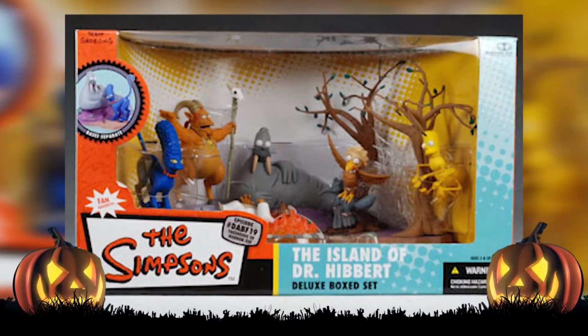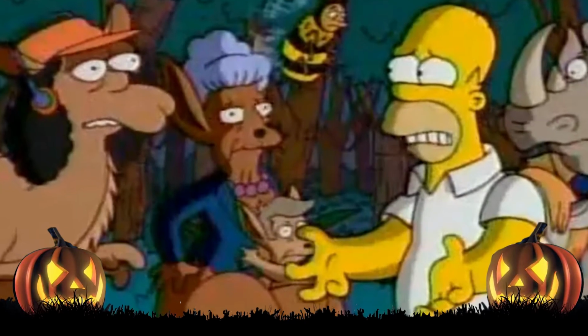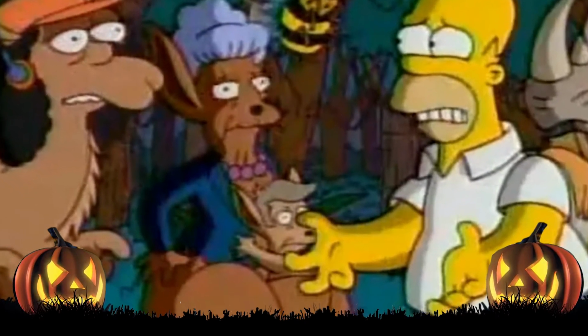Much later in the Simpsons Halloween specials, when Dr. Hibbert has his own island and is mutating everybody together. My favourites, to be fair, from that is the kangaroo of Skinner's mum, and in her pouch is a little Skinner.